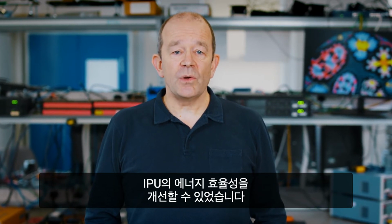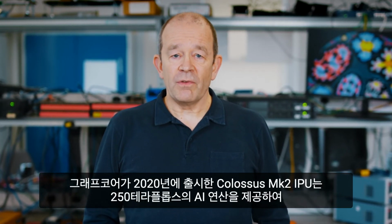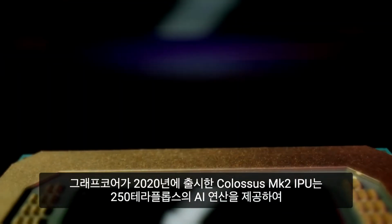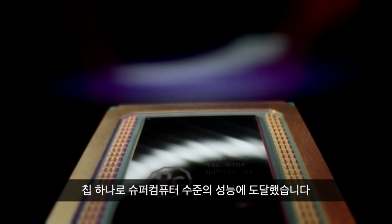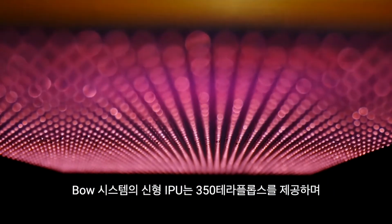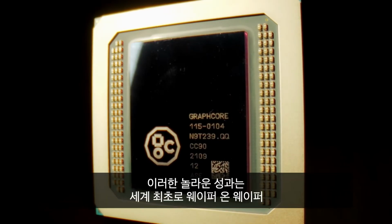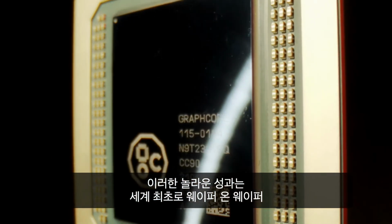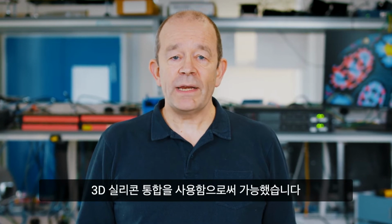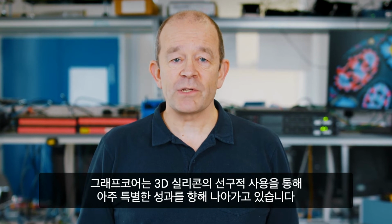The Colossus Mark II IPU we launched in 2020 delivers 250 teraflops of AI compute, supercomputer performance on a chip. The new IPU in the Bow systems delivers 350 teraflops, the highest performance of any AI chip today. That's a remarkable gain thanks to our world-first use of wafer-on-wafer 3D silicon integration. But the innovation doesn't stop there. Our pioneering use of 3D silicon is helping to pave the way for something very special indeed.